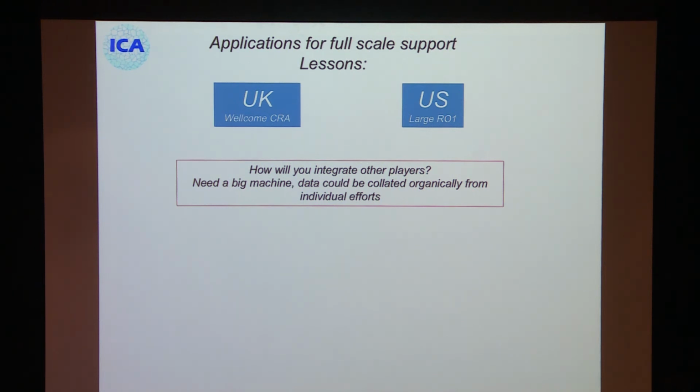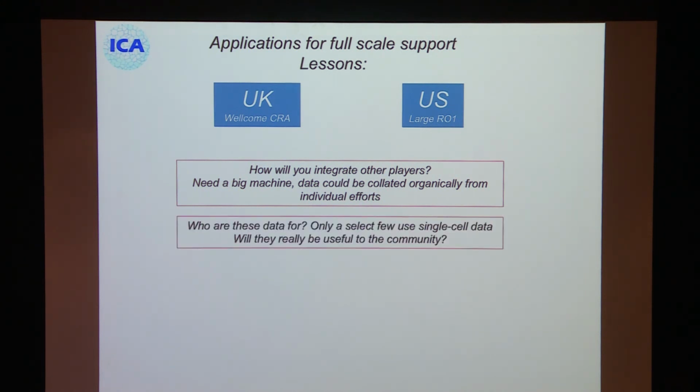Others suggested that actually the whole concept of data generation as one coordinated effort was not really worthwhile, that it would be much better to curate data generated organically by individual efforts in different locations. And this is something which, with the kind of data processing one can do on single cell data, might be worth discussing. Another important one was who these data are for. In other words, it's only going to be the select few people who know how to use single cell data, and were they really going to be useful for the community. So that obviously we need to demonstrate, no, we can make it available to standard everyday immunologists.